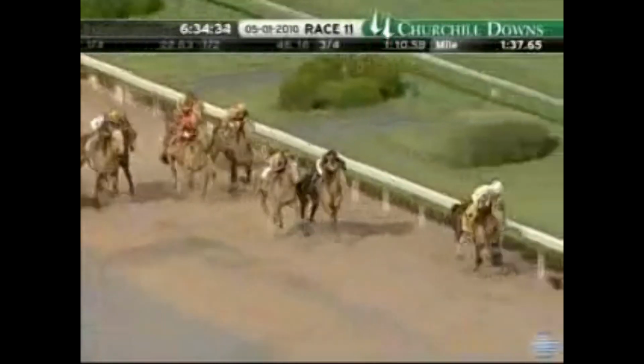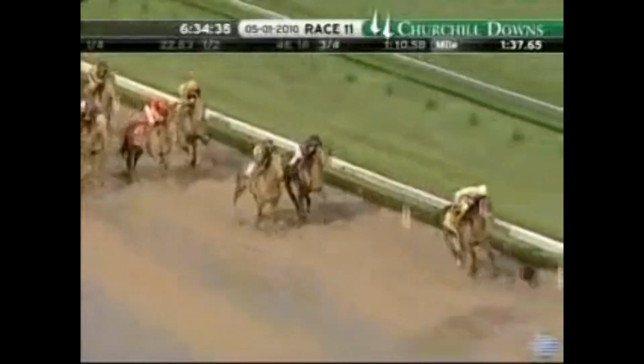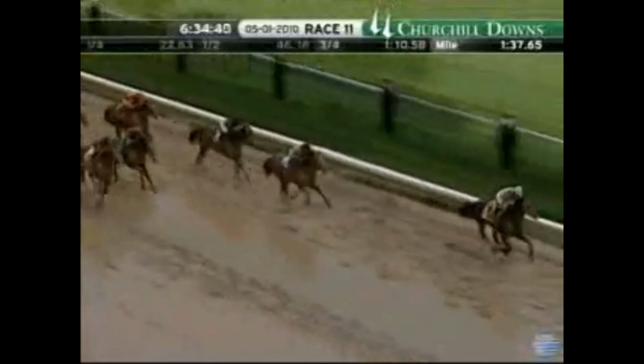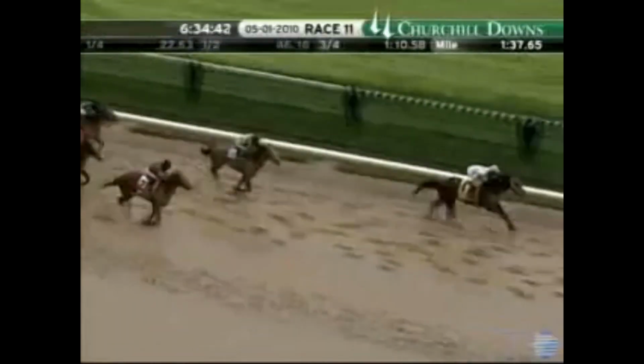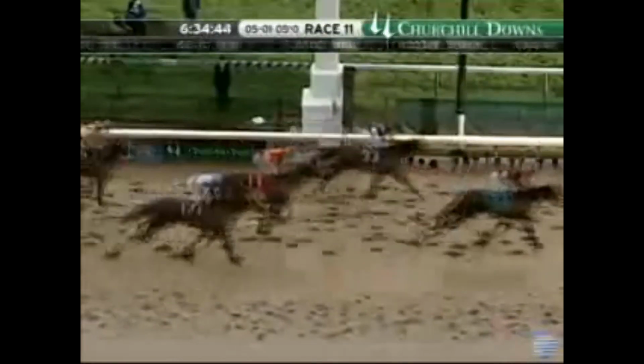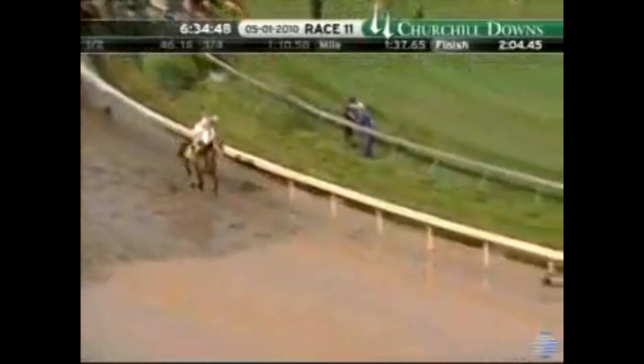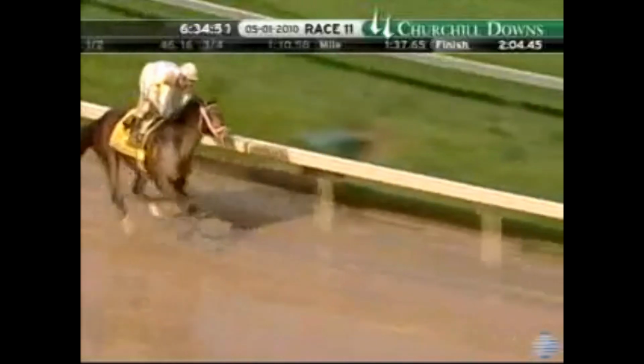And now Super Saver is firmly in command. Paddy O'Prado is passing some horses. Noble's Promise is getting passed by Paddy O'Prado. Make Music for Me is starting to close. And Icebox finally gets clear. He's finishing much, much better than the rest, but it's not going to be enough. So, that was the Derby. That was the race itself.